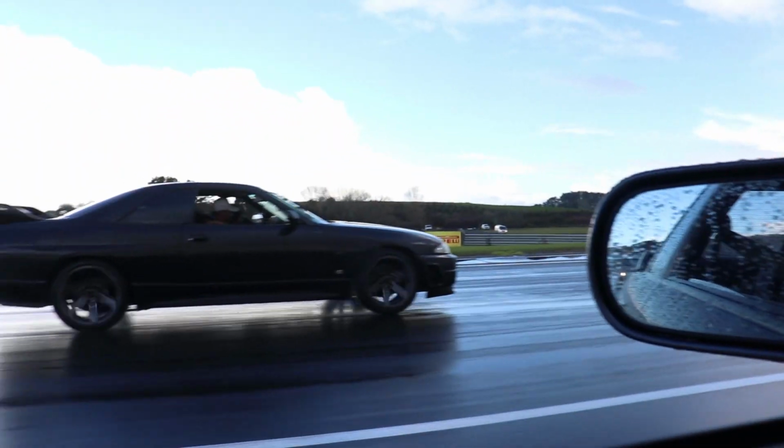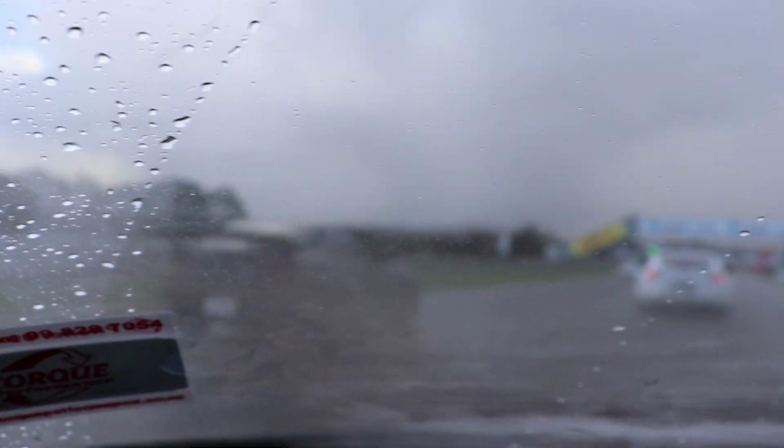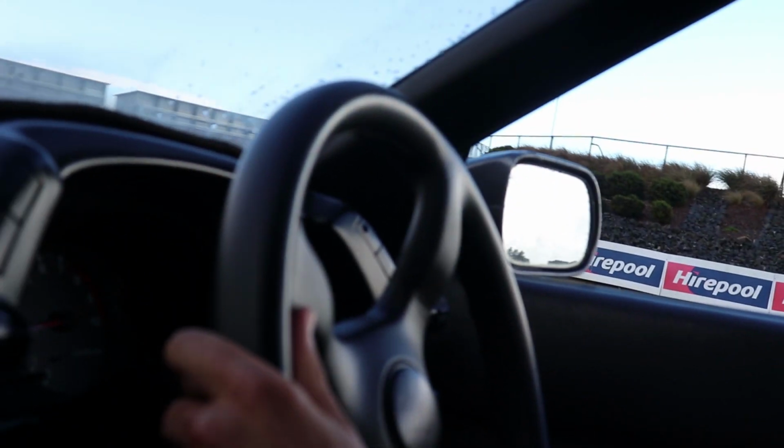So he's been on this skid pan, and so now we're in Gustavo's R32 GTR. I was going to slip a lot more than that because the tires are so cold. You didn't even get in time.